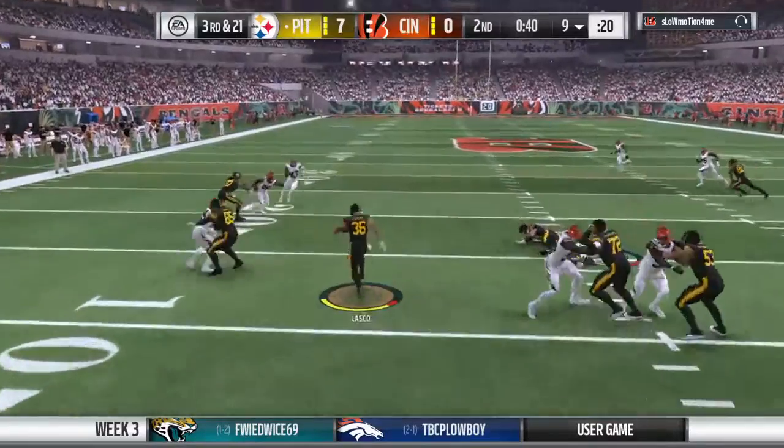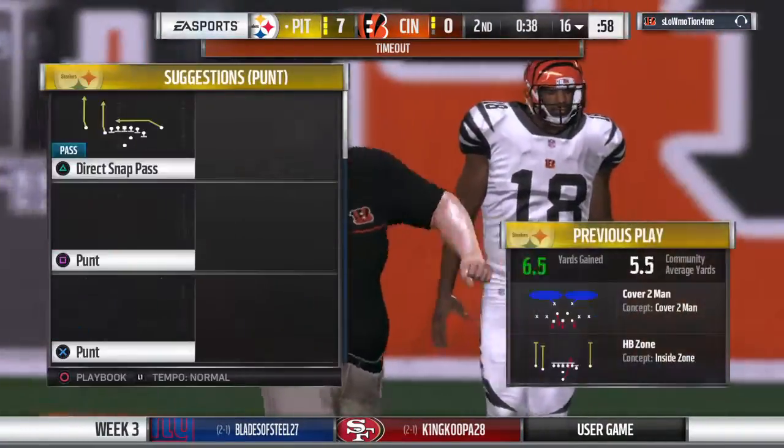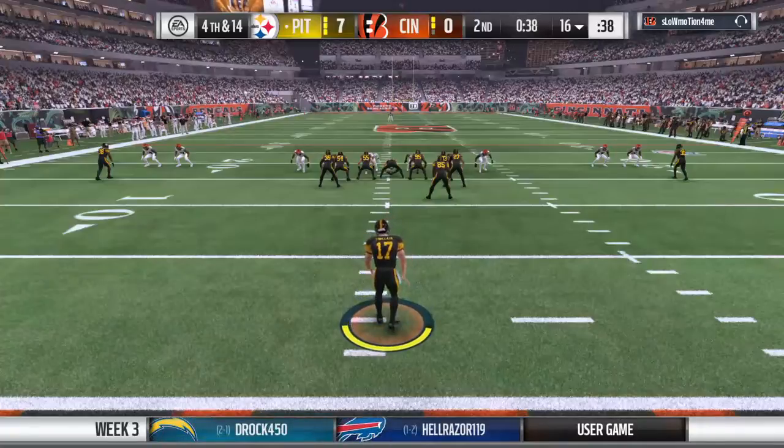Here's a carry now for Daniel Lasco, and able to get it here. And now the Bengal defense here calling a timeout. It's just their first, so they'll have 2 remaining here before we get to halftime.